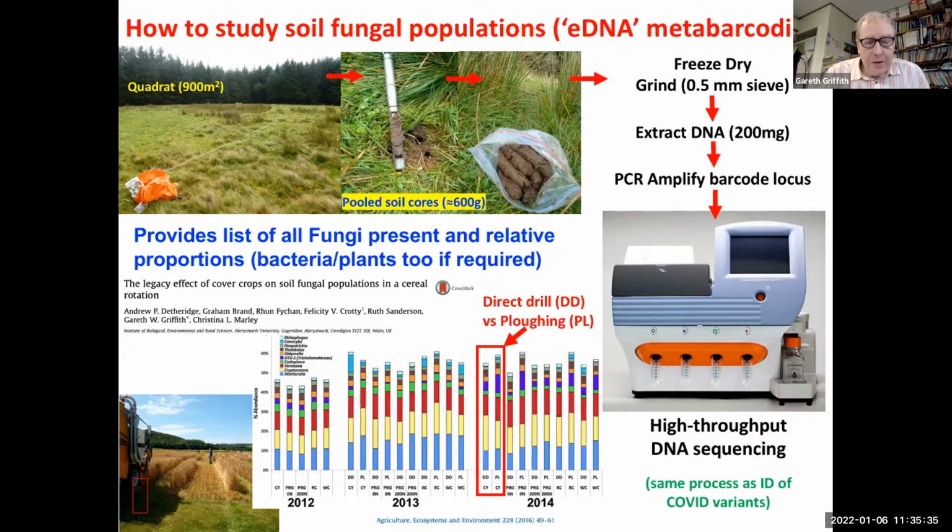We've used this method in agriculturally relevant situations, as you can see towards the bottom right and bottom left, looking at various soil rotations and how they affect the soil biodiversity. These bar charts are the kind of result we get from these analyses, where we get a full species list of all the fungi present, and it also tells us how much of the different species is present. I've highlighted one part of this rather complicated bar chart just to show you that we can find a clear effect in an arable field if you do direct drill as opposed to ploughing on a wheat crop.